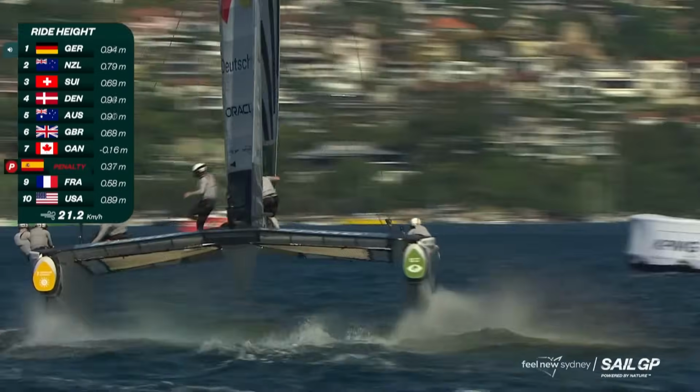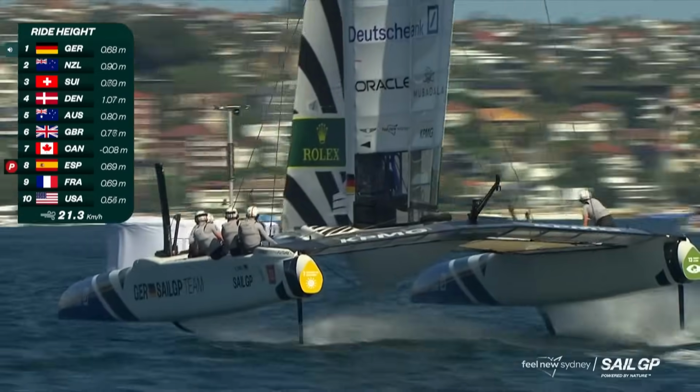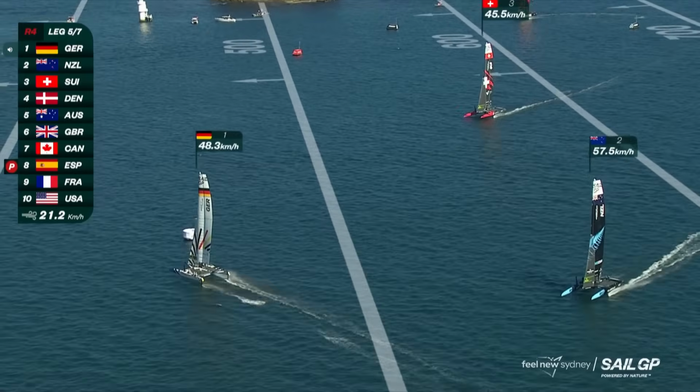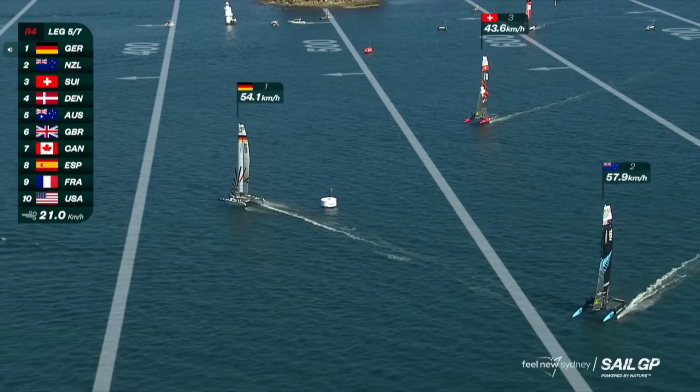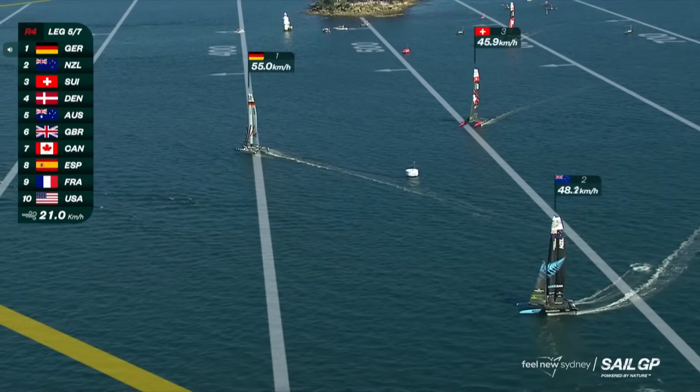Near perfect tack from Germany there. New crew, they looked a bit messy yesterday, but put them out in front. They do a great job, Todd. Well, don't want to give him the announcer jinx, but this would be the first win in SailGP history for the German team. Remember, this is their first season competing, so a huge victory on a very tricky course, Stevie.